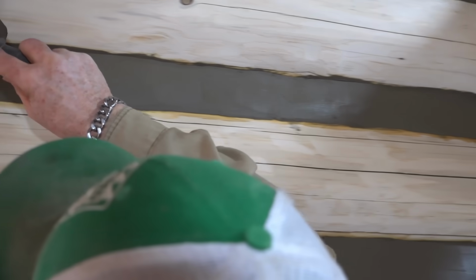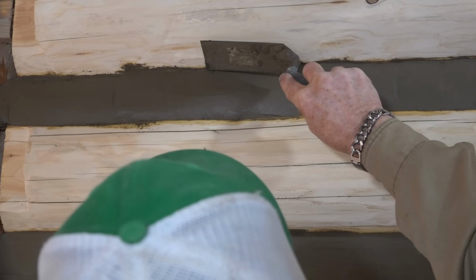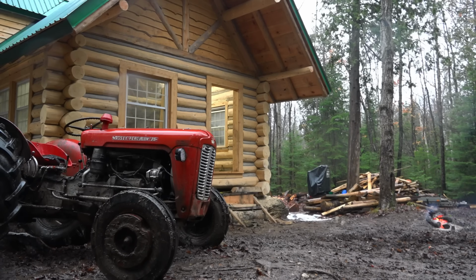The cabin has now been chinked from top to bottom, but we weren't out of the woods yet, so to speak. The temperature was already hovering just above freezing, which meant that the mortar would cure much slower than usual. So we ran the small propane heater in the cabin to help things along and to keep the frost at bay. Although the heater helped, what the cabin really needed was a wood stove.